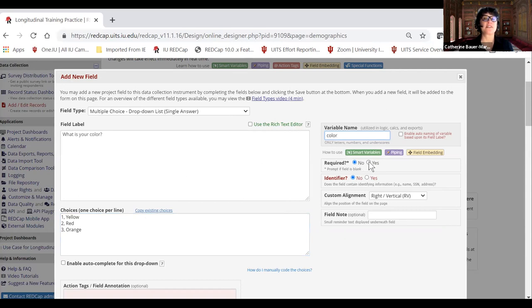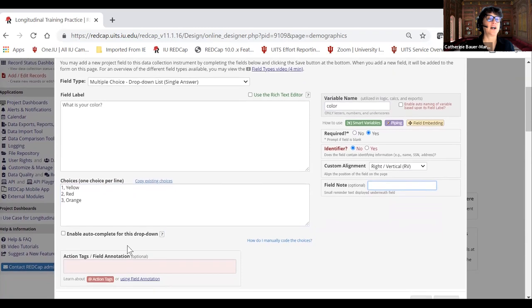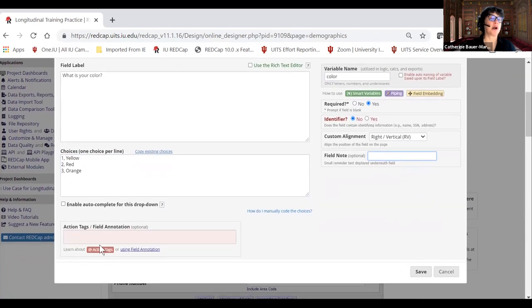At this point, I could say this is a required field. It could be an identifiable field. I could decide how I want my alignment. I could put field notes in here. And these are a few other options that, if we have time, we'll go to, but I'm not sure if we will. So then I would save it.